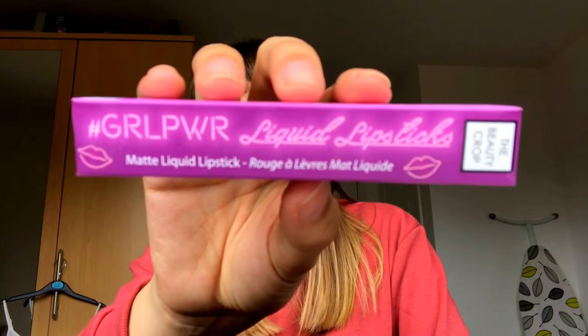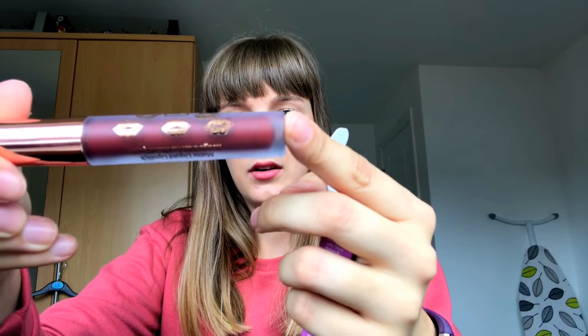Next up, oh wow, so we've got this Girl Power liquid lipstick, matte liquid lipstick from the Beauty Crop. I don't know if you can see that. And it's cruelty-free, no parabens, vegan, gluten-free, nourished with shea butter and vitamin E. What shade is it? It's a surprise. Let's have a look. This has got to be a full size as well. Definitely. Oh, it's gold. Oh wow, look at that colour. That is gorgeous. Still doesn't say what shade it is. That is really lovely. It's a proper glass bottle.